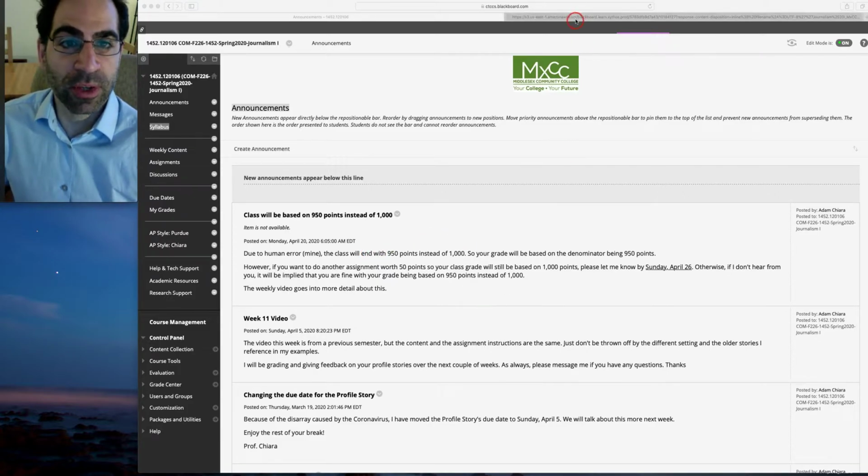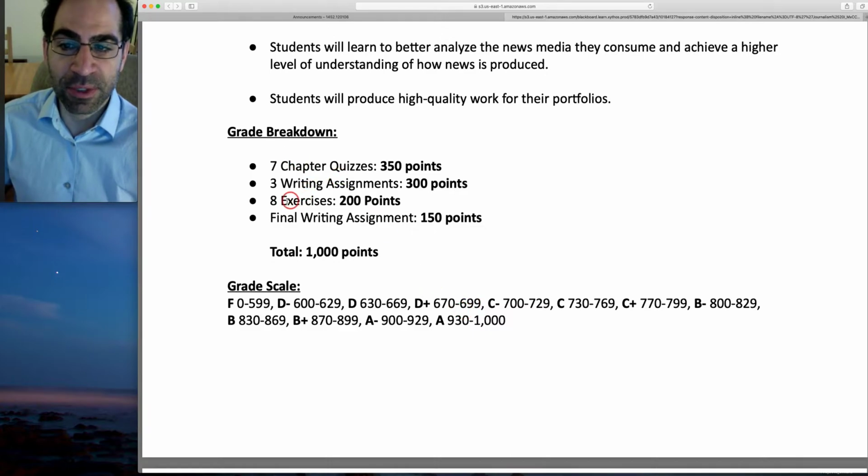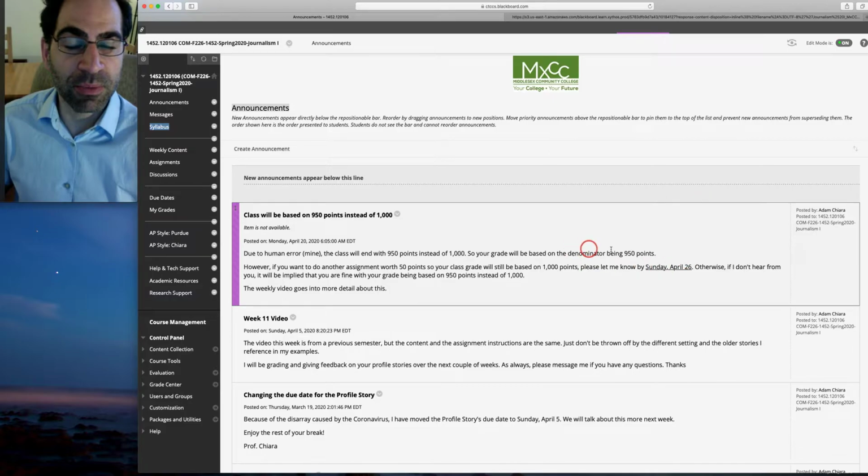So just quickly looking here at the syllabus, you see the total amount was supposed to be 1,000 points, and this would have been the grade scale based on 1,000 points, right? Because I did not include two exercises here, each worth 25 points, we're 50 points short basically. So this grade scale gets kind of thrown out the window. And what we're gonna do is 950 points will be your denominator.